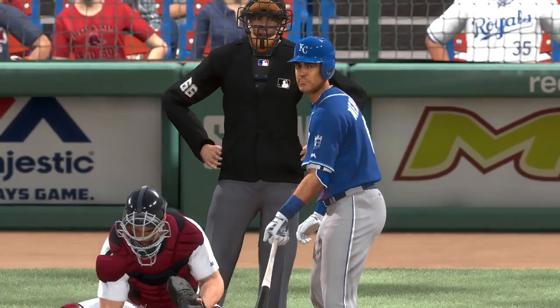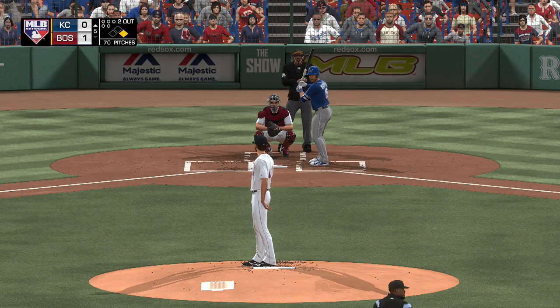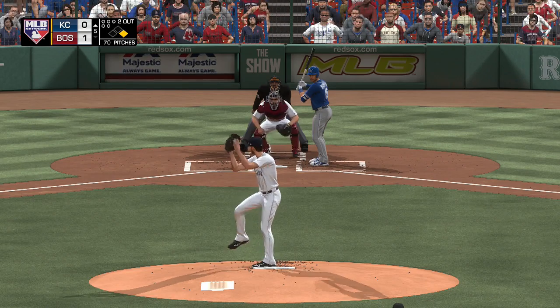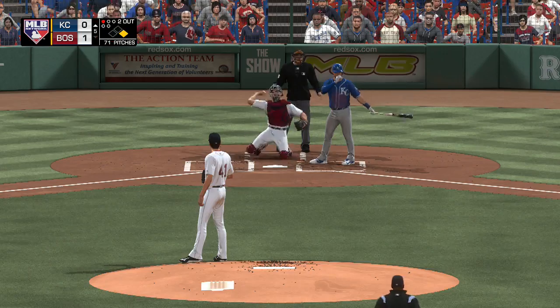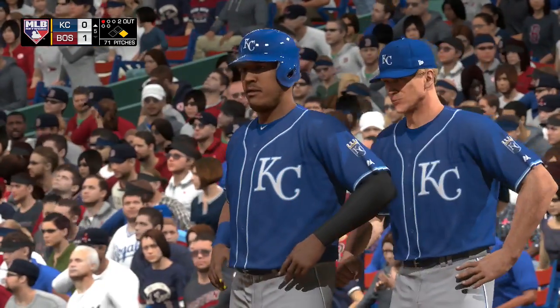Into the box, Whit Merrifield. He reached on a single in his first try. First pitch on its way. And that misses, ball 1. Well, now they got the tying run at first base. Now it's going to take a ball in the gap to really score this guy from first base.